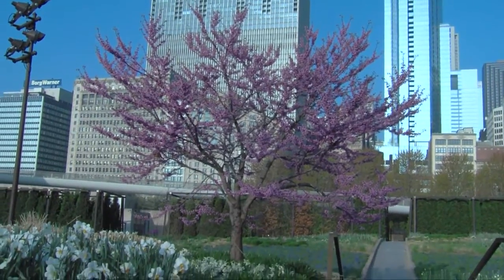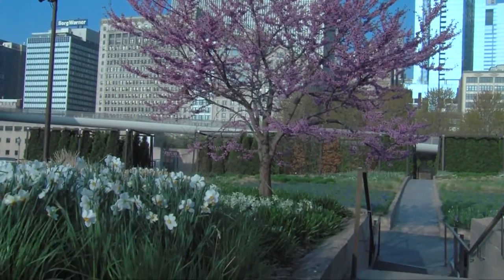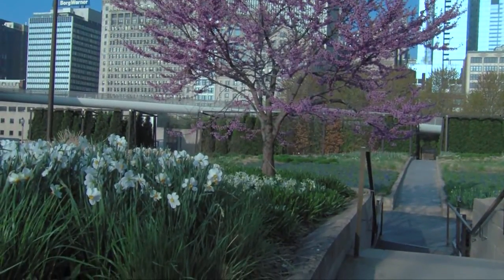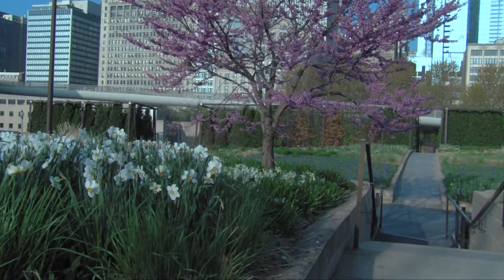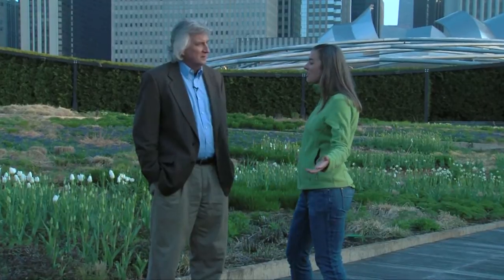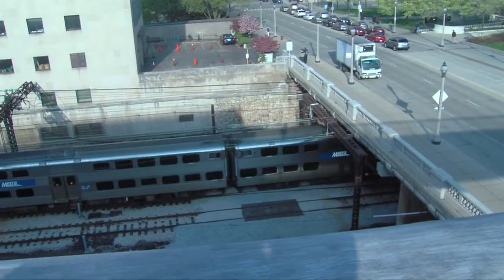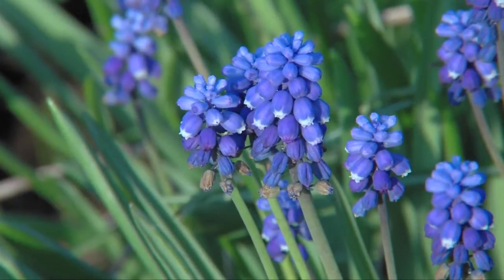Right. It's amazing. A little over 10 years ago, this was just a one-level asphalt parking lot. But now it's a rooftop garden built over 7 levels of parking garage. So it's really amazing. So you're here, there's a lot of cars, the metro commuter train is below us, and here we have an amazing sustainable garden.